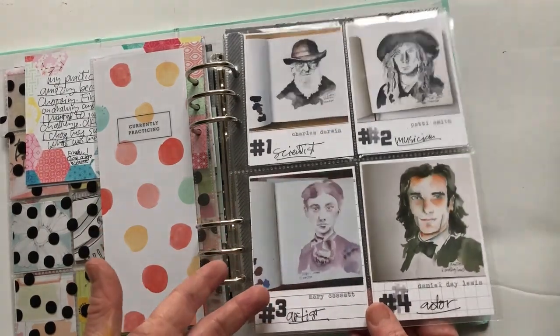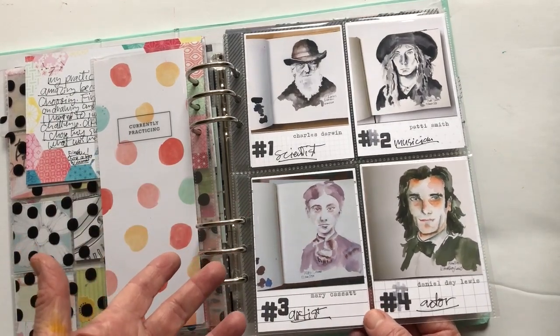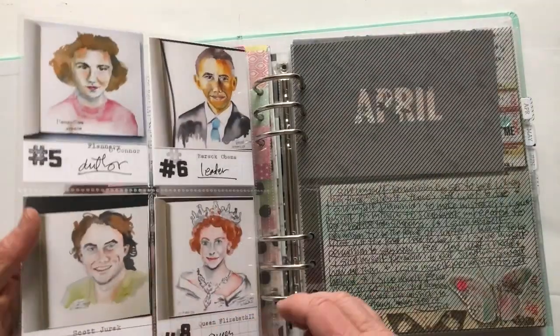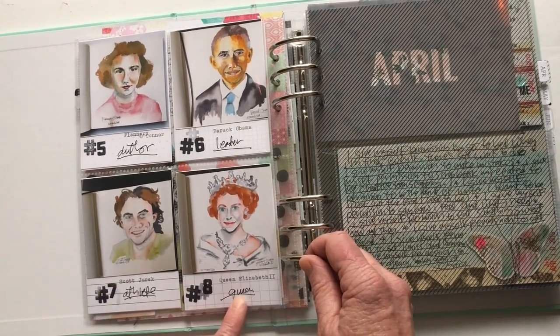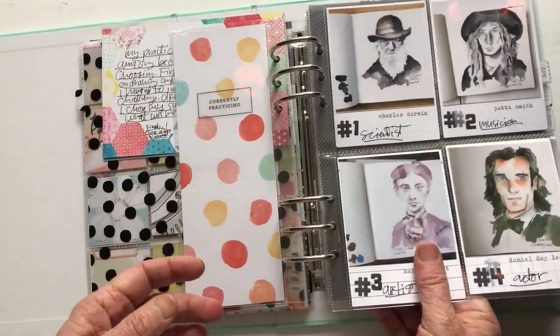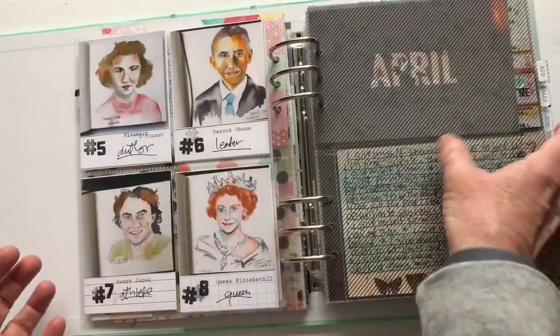And so this was a really interesting early-in-the-year practice in what my word really means, all the different layers involved in choose. So yeah, and then also author, leader, athlete, queen to round out the 8. And it was fun to just put them in this format so that I will remember the practice.